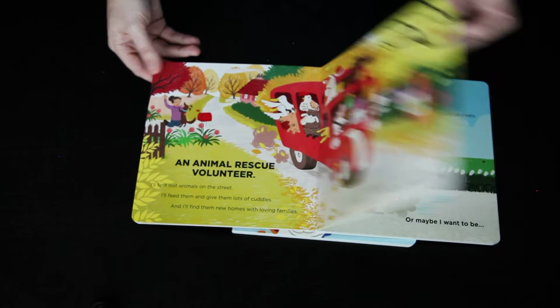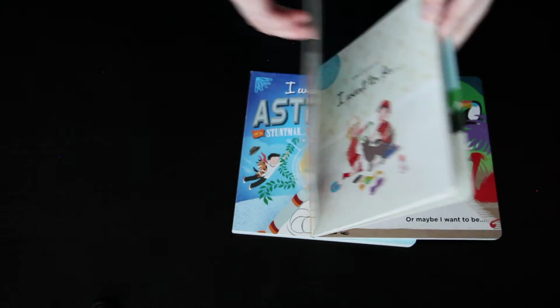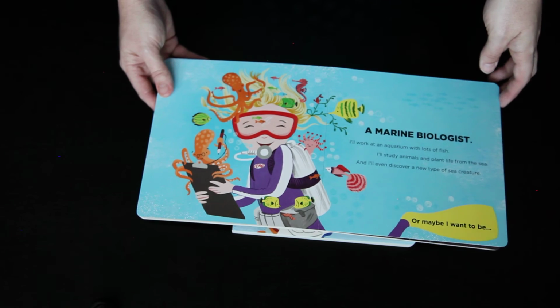So you start getting an idea of maybe what these jobs would be like. The kids are using their imagination. They're using the things that were kind of in their room to imagine all these jobs. I want to be an exotic bird breeder. I mean, just gorgeous illustrations.